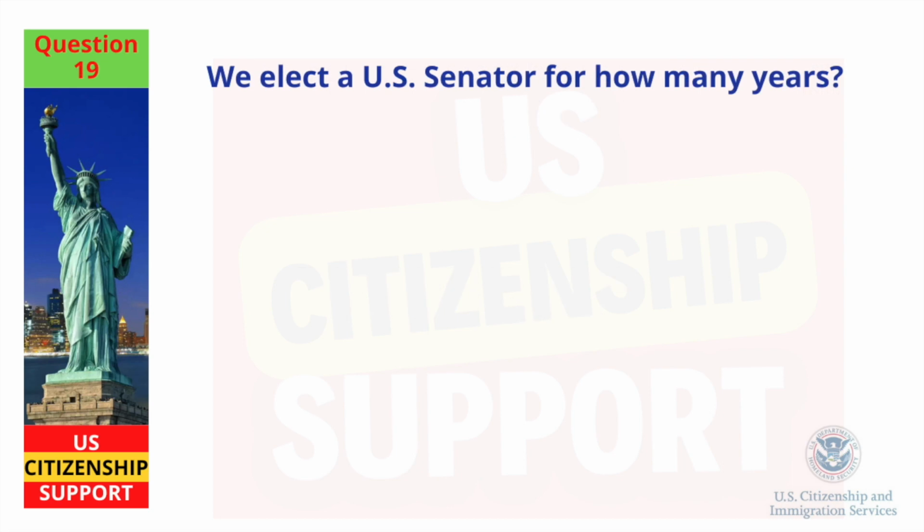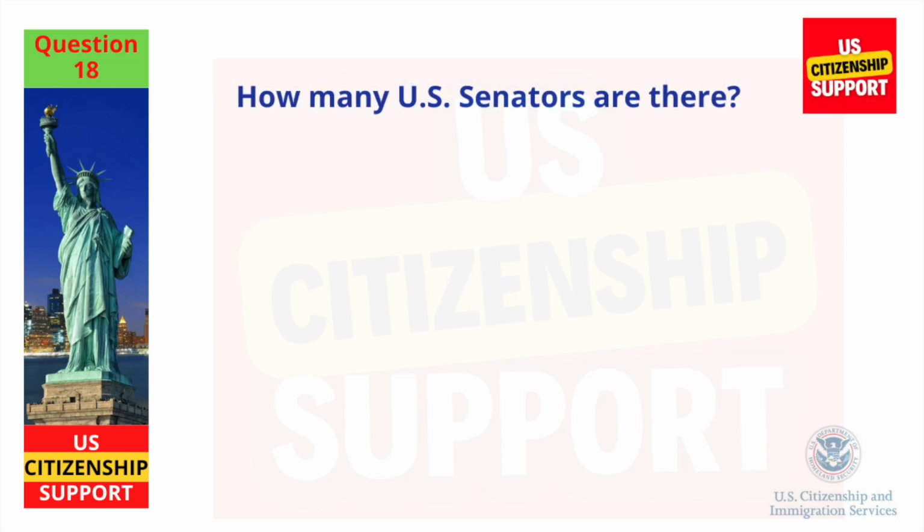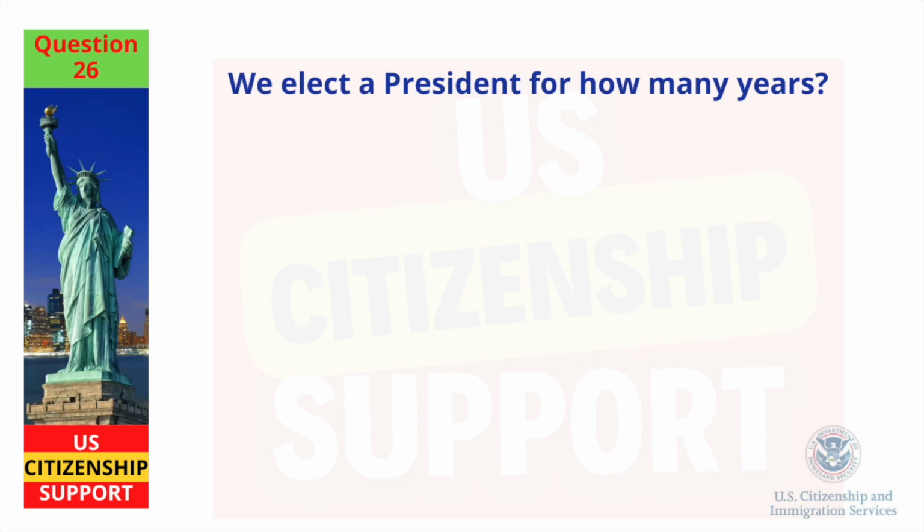We elect a U.S. Senator for how many years? 6. How many U.S. Senators are there? 100. We elect a president for how many years? 4.